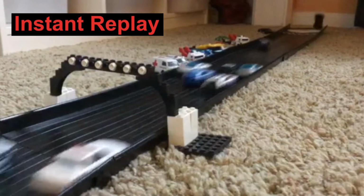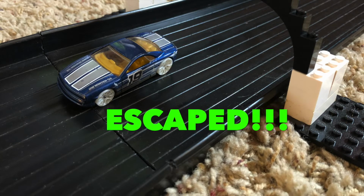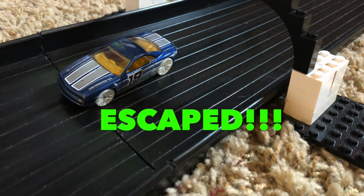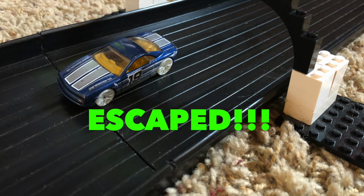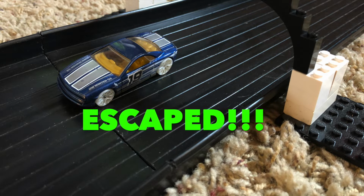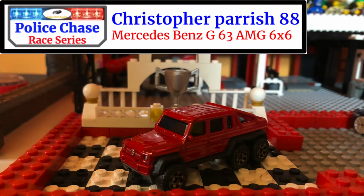Here's from the Boulevard cam. That was a great performance by Cam Spinner, as he will be the first car to escape, and that means that he will move on to Group 2 automatically. So this is where we're not going to keep track of points. If you escape, you will be transferred over to Group number 2. So now we move on to our third driver.